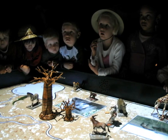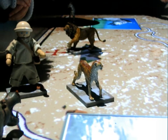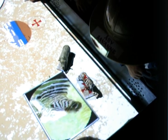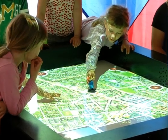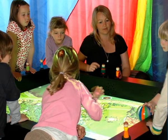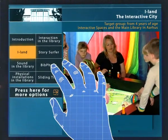Another larger installation of a similar kind has been created displaying a safari theme with wild animals on the savannah. By using RFID technology, pervasive computing, and physical objects, the Island can be used as a fun and collaborative tool for children to investigate different topics and, in a playful way, acquire information.